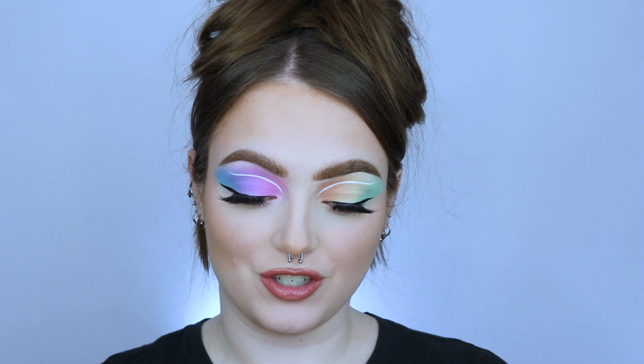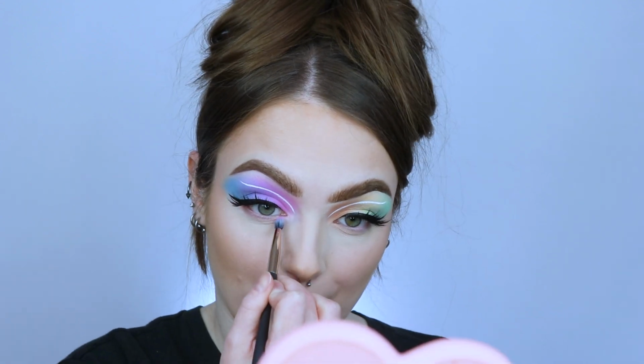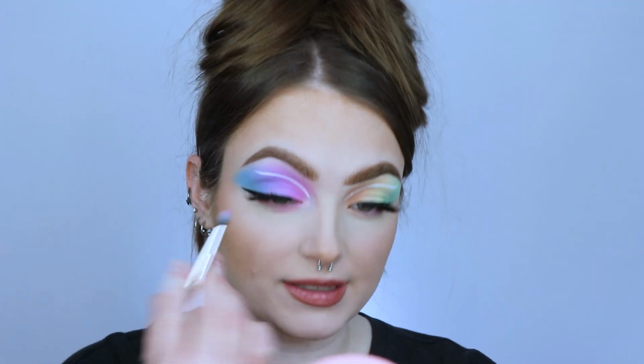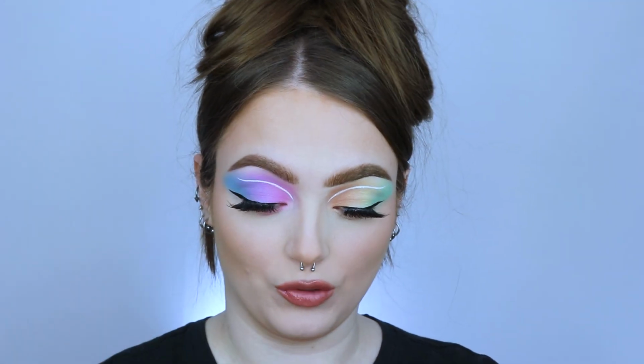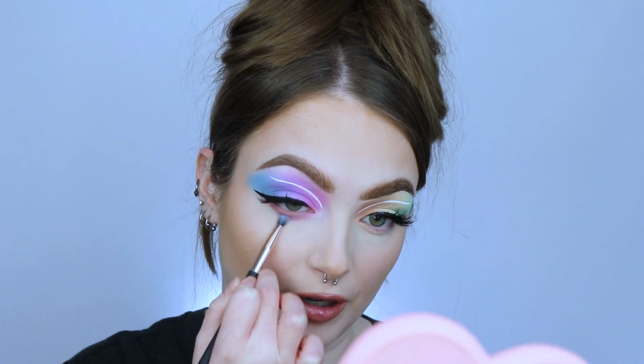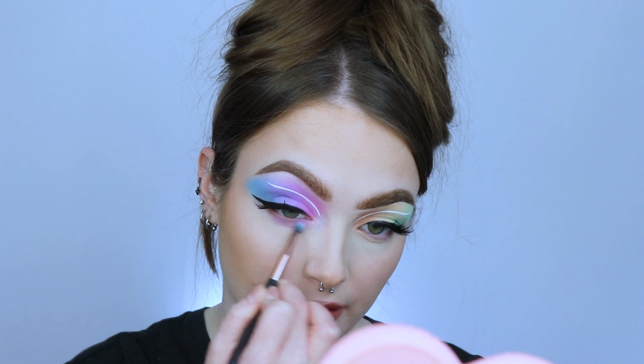So I just did my face off camera, and now we're going to do the lower lash line. So I'm first just going to go in with that Promise shade on this ES6 from Profusion. Honestly, I'm just mirroring what we did on the lid to the lower lash line. So now I'm just going to go in with Giggle. Again, I'm just going to use the same brush to help get a really good blend.